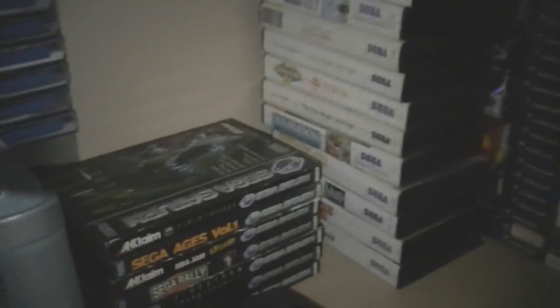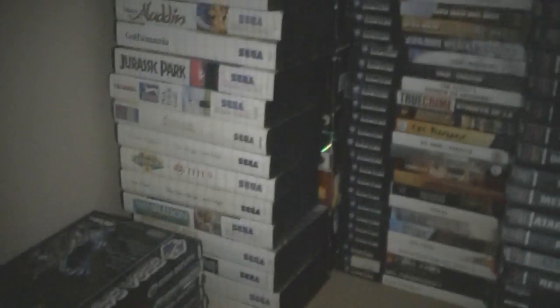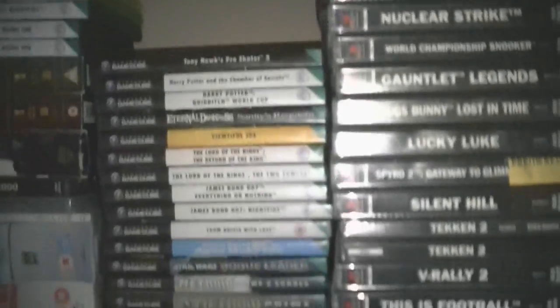There's a light in here. So there's my small Saturn collection, my Game Gear, Master System games. There's just DVD boxes at the back and that. It's GameCube games. Here is a PlayStation 1 collection.